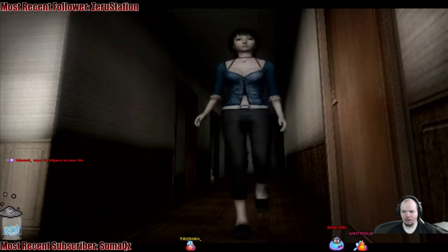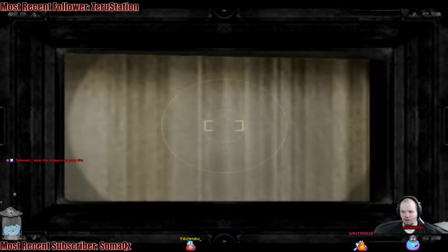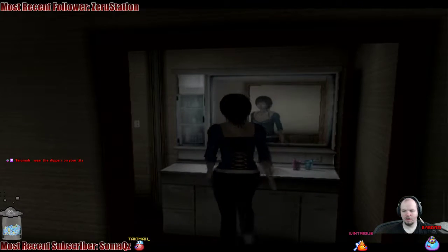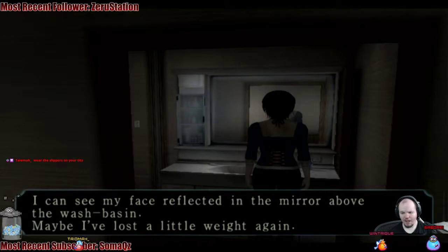We are currently in this area. Our house. Exploring. I like how they keep all the blinds drawn so they don't have to render anything outside the house. At least they got the mirror physics in there. That's good. I can see my face reflected in the mirror above the wash basin. The sink? Who calls it a wash basin? Maybe I've lost a little weight again.